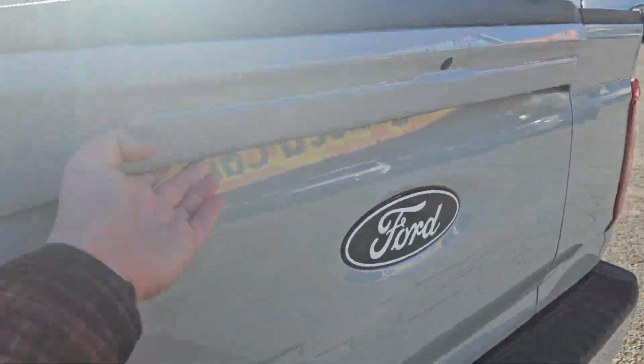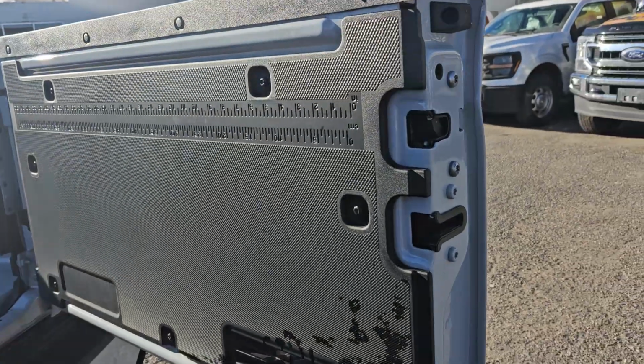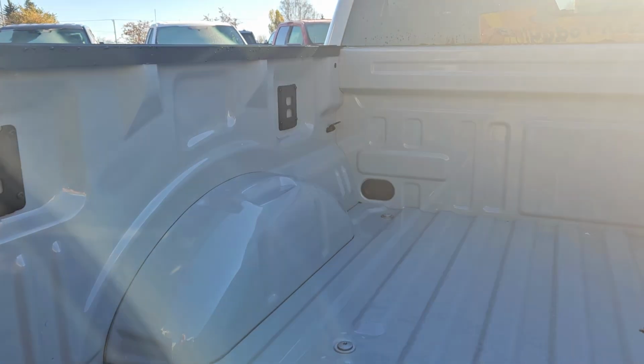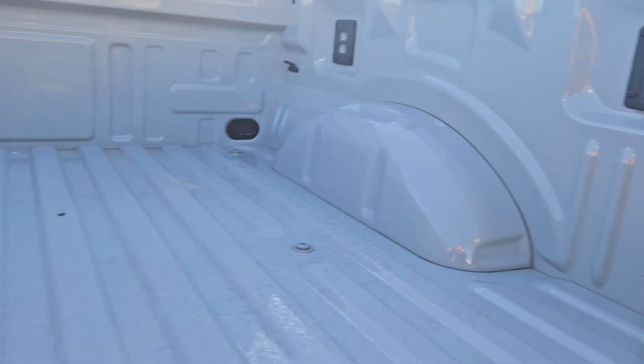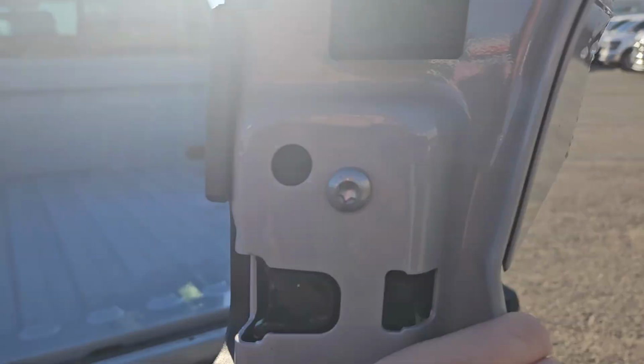We do get a Pro Access Tailgate with this vehicle. And it just shows you measurements as well, allows you to have easy access to your tailgate. You have your Pro Power onboard just right there, which is pretty nice. And I'm just going to close this.